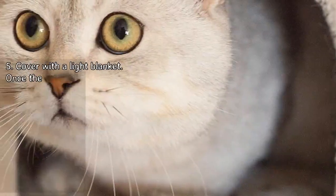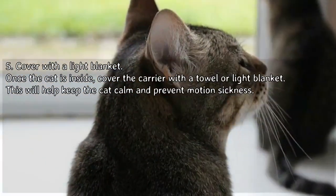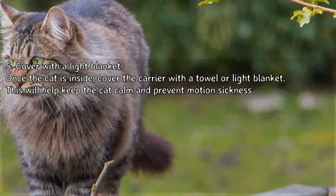5. Cover with a light blanket. Once the cat is inside, cover the carrier with a towel or a light blanket. This will help keep the cat calm and prevent motion sickness.